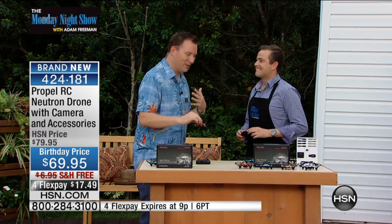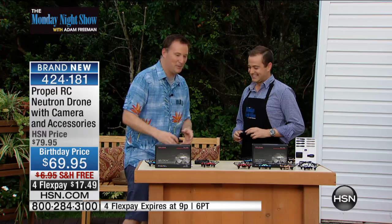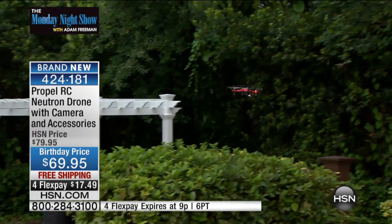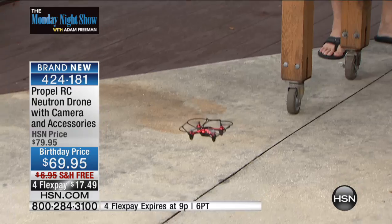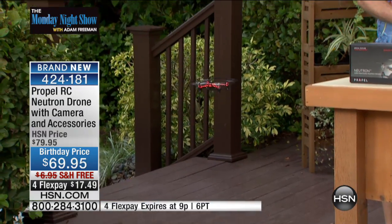Now, if you're a beginner, if you're an intermediate, if you're like my 8-year-old daughter, she picks this thing up and then you just start flying. You can go to town on it. It's so easy to fly that you can just hover it right in midair if you need to. And it's got some amazing control. So right now I can go left, I can go right, I can go up, I can go down.